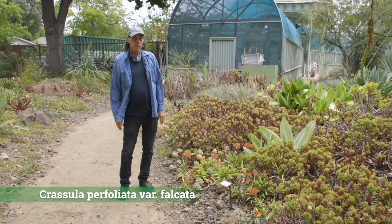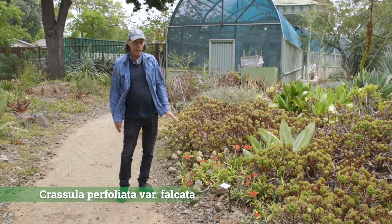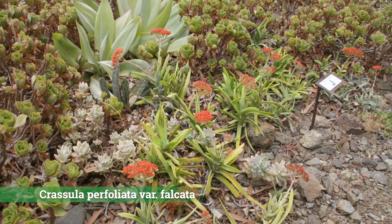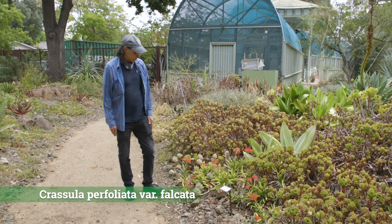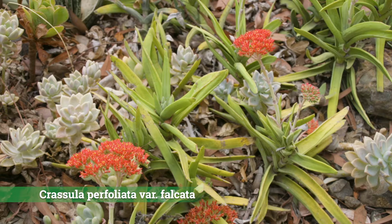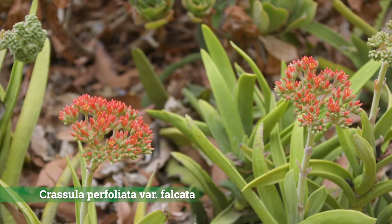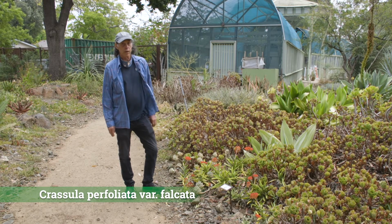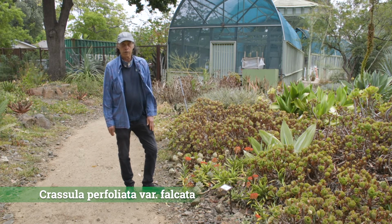Crassula is a huge genus in the stonecrop family, and there are many of them from South Africa, including this one, Crassula falcata. Actually, its full name is Crassula perfoliata, subspecies falcata, but oftentimes just known as Crassula falcata. And the name falcata refers to the sickle-shaped leaves, which you probably can see on here. The leaves can be blue or green depending on the population, and this is a greener leafed one. But the beautiful red flowers that come out in the summertime, usually in July and August, are a real showstopper.